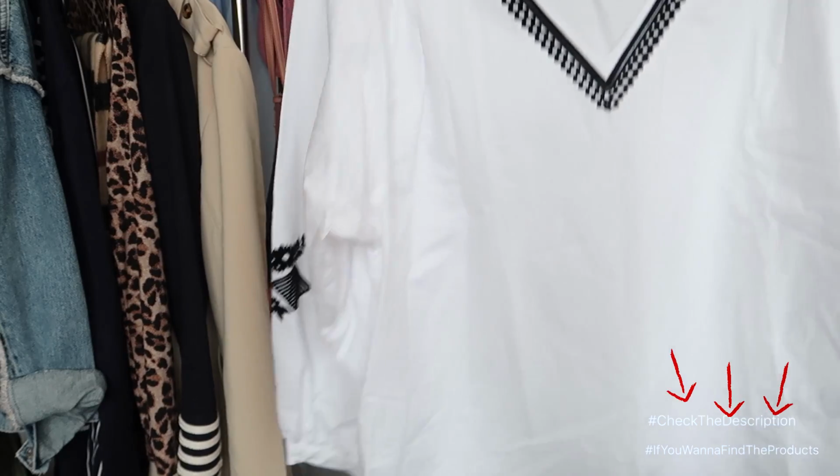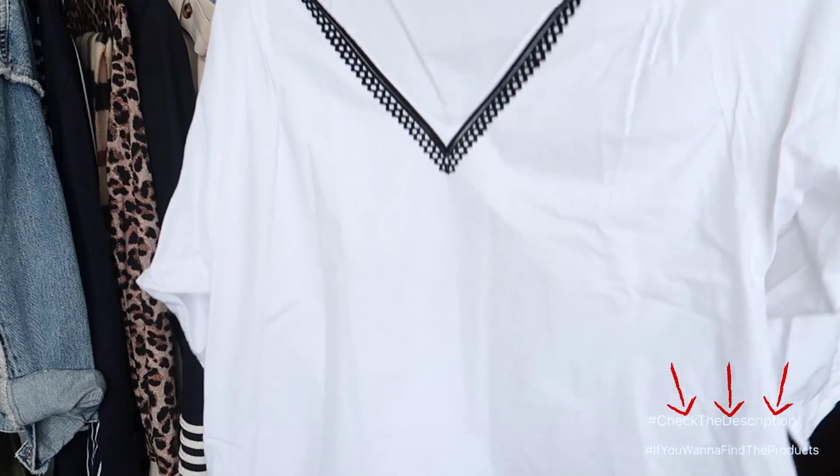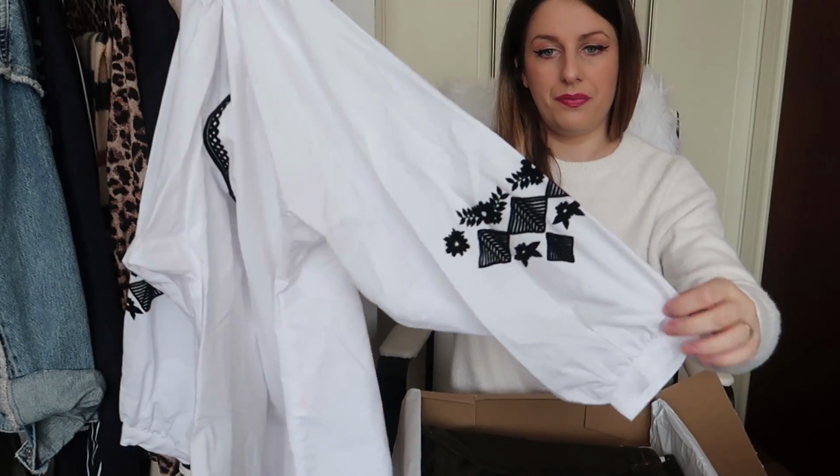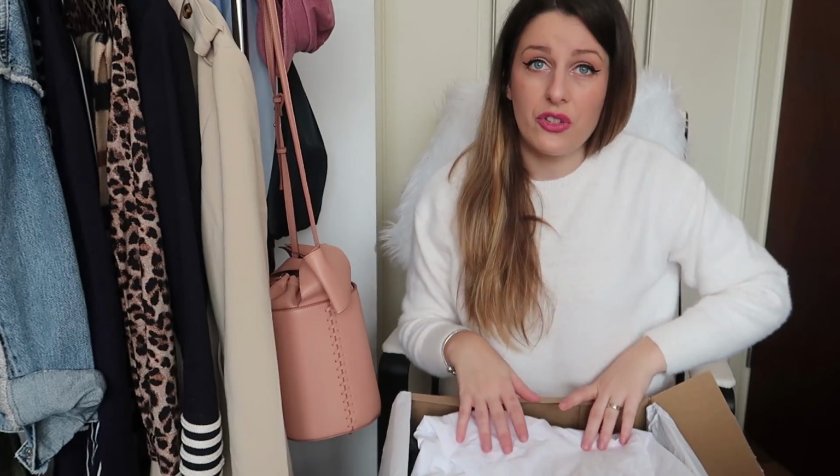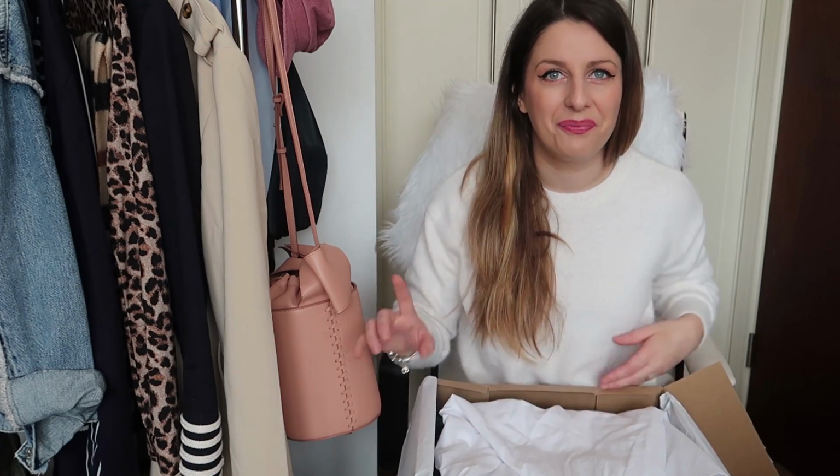Next one. This piece, perfectly white blouse, is so beautiful. So beautiful. It looks like exactly the traditional Romanian blouse. I actually think I have one here in London, but let me double check for you. Just one second.